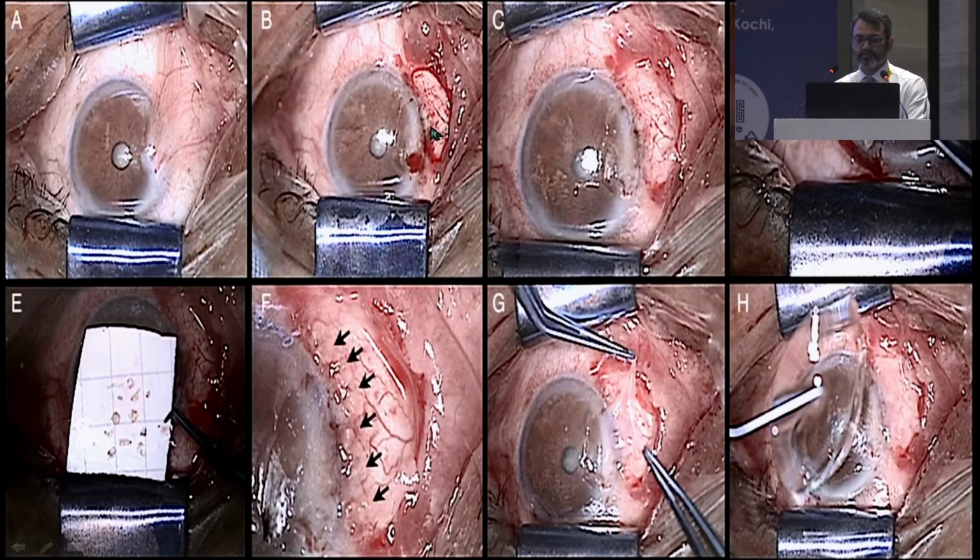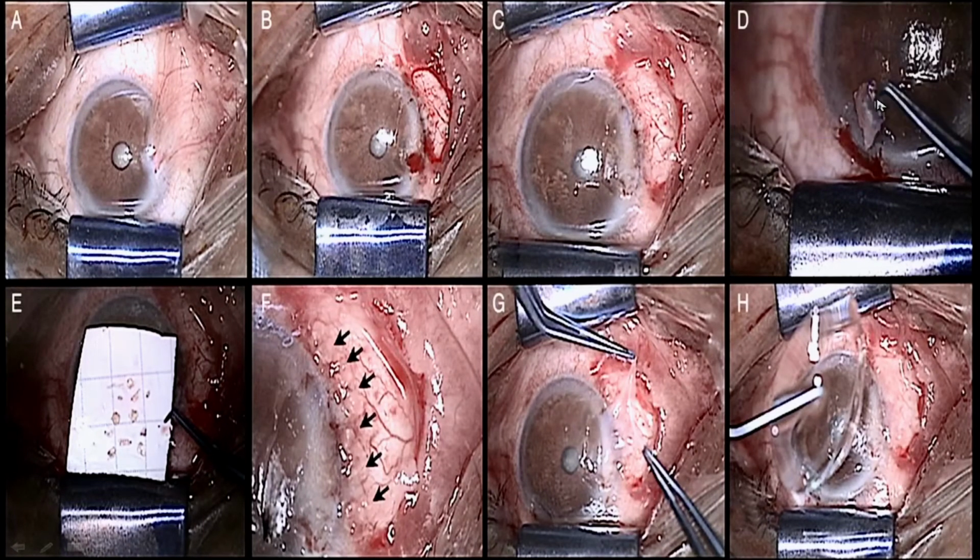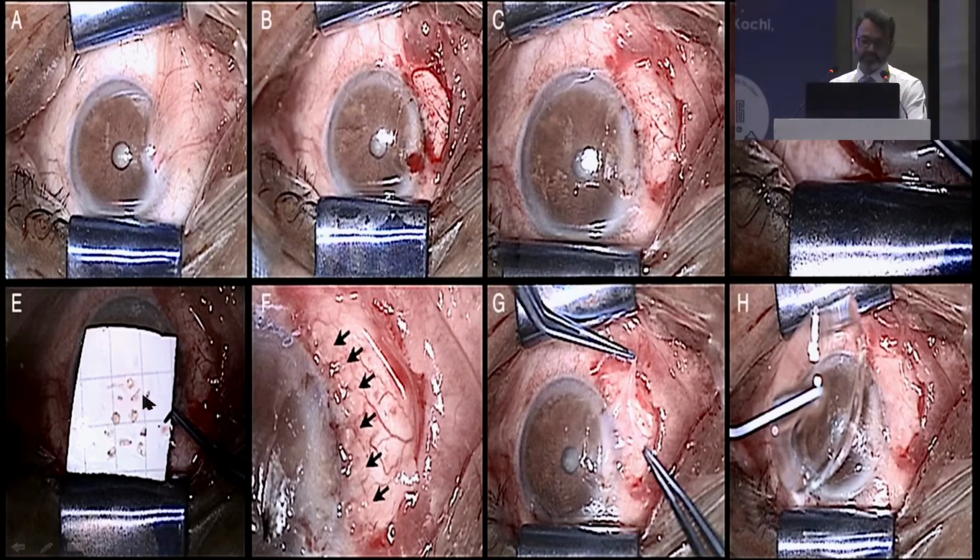Here the pterygium has been stripped and you can see the bare sclera. In the third picture, C, you can see the amniotic membrane has been placed. Now in picture D, you can see the area from where a small strip of limbal stem cells has been harvested. Only a 1 clock hour area is used, and these are the small strips, small pieces. They have been split.